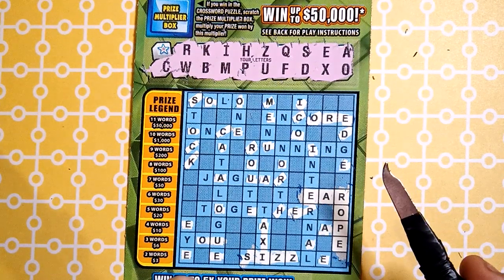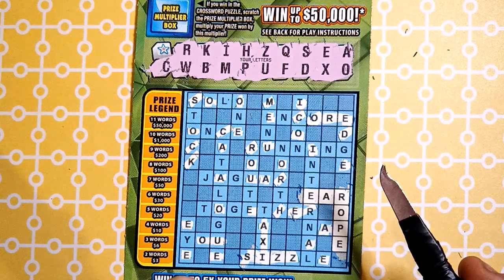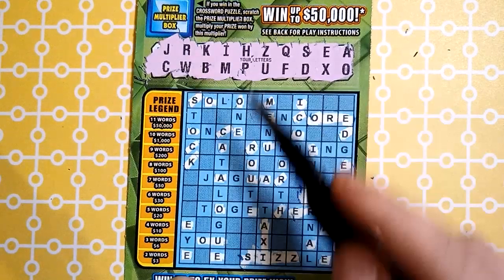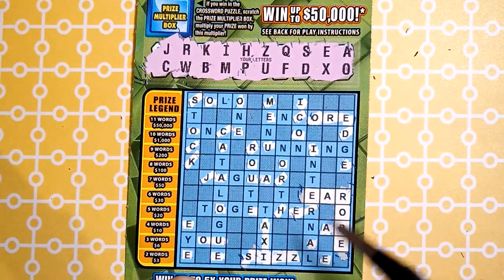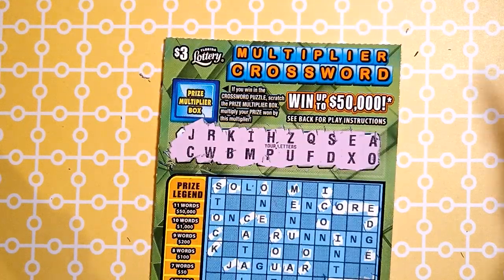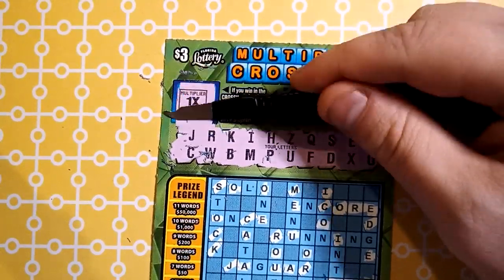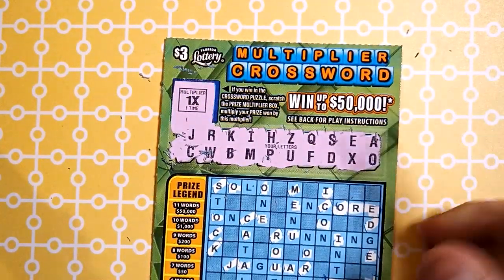Give me a good letter. Give me some more money. I hope it's not a J, because that ain't gonna win. Of course, it's a J, so we got two words for $3. $3. Can we get a multiplier? One times three, it's a $3 win.